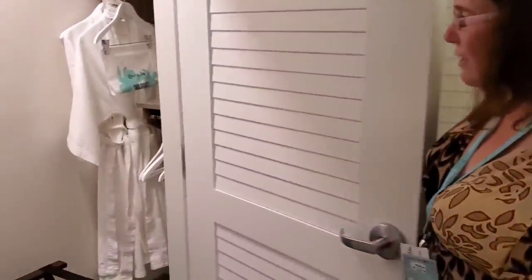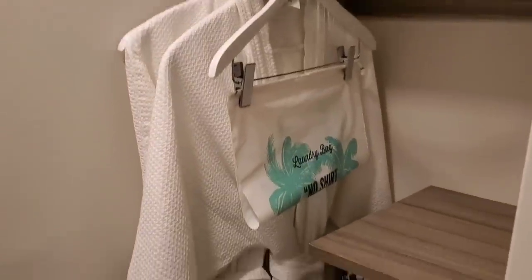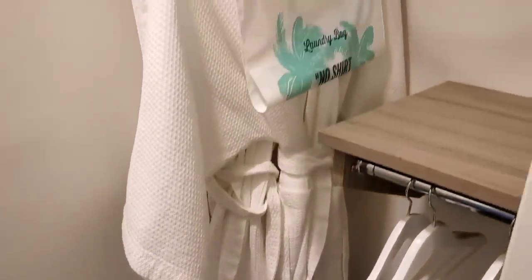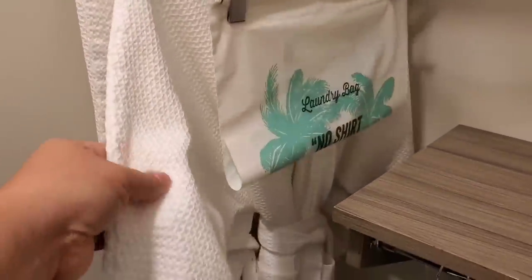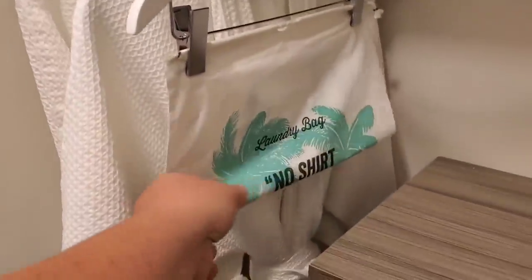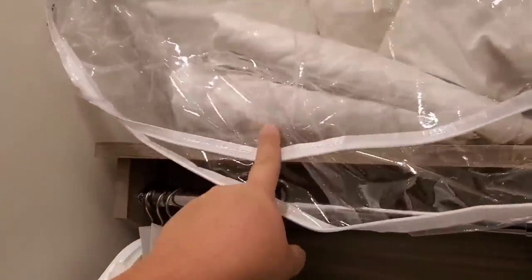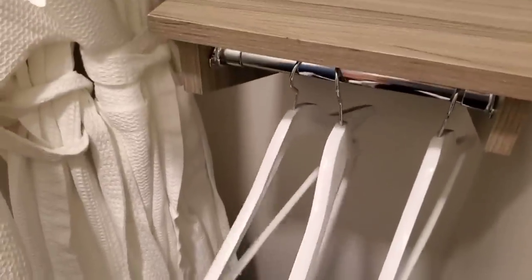Here's like a walk-in closet. Oh, wow. So they got a luggage rack, an ironing board, and they give you complimentary robes. You can walk around like you're big time with these robes. Oh, wow. They're kind of scratchy. They're not soft. It's got a laundry bag. And there's some extra linens. And also a blanket.